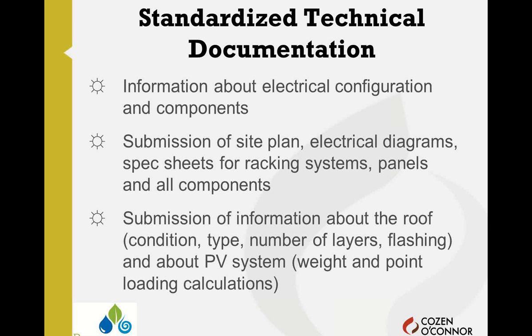And so these are designed to make the submission of technical documentation very standardized to both expedite the process and, more importantly, to give code officials the security of knowing that there is technical documentation supporting the installation, and to verify that these really are small-scale systems appropriately installed on the rooftops.